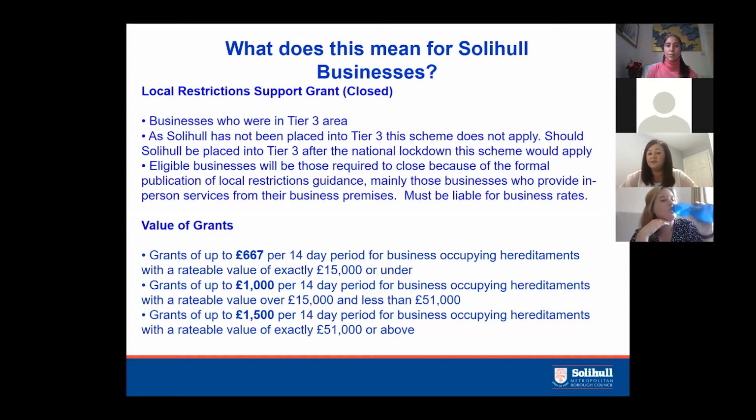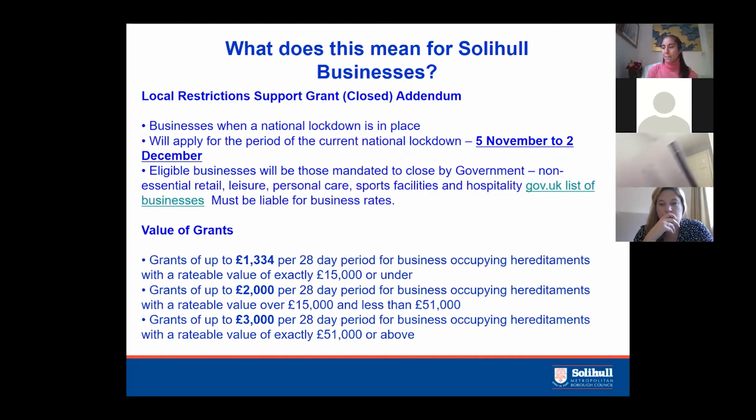This scheme is slightly different in the rates. The value of the grants are per 14-day period, and they are £667 per 14-day period if the rateable value is 15,000 or below, £1,000 per 14-day period if the rateable value is between 15,000 and 51,000, and a grant of £1,500 per 14-day period if the rateable value is 51,000 or above. So as I say, this scheme won't actually apply to Solihull at the moment, unless after the national lockdown we are placed into Tier 3. Okay, so we can move on to the next slide.